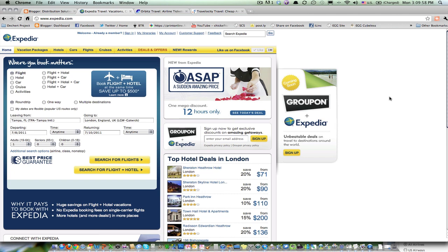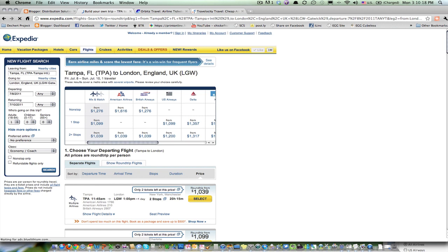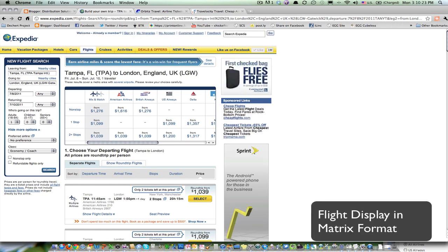Here we're going to start with Expedia on a simple flight search, round trip, Tampa, London, Gatwick, July 8th, returning July 10th. No particular departure or return time, defaulting to one adult. And we're simply going to click on search for flights, and what will return here is what is called a matrix display. This is modeled after a flight display that was introduced by Orbitz originally in the early 2000 timeframe.